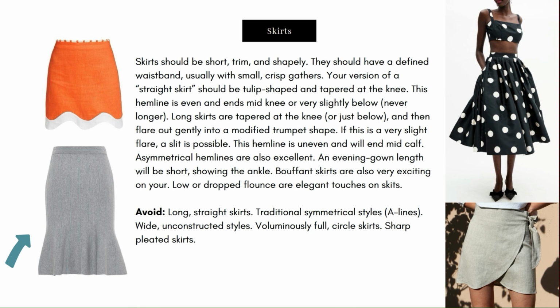It has that trumpet flare, but the length is still just past the knee so that it honors the vertical line and doesn't overwhelm the type. This is also a great formal style option.